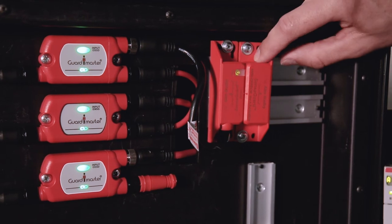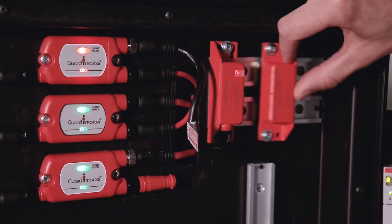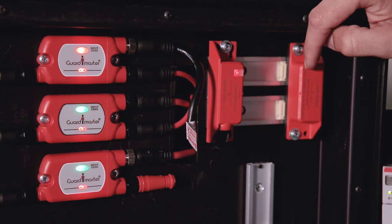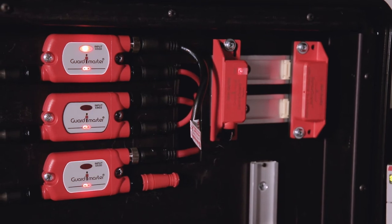So what we're showing here is we've got SensorGuard non-contact switches, which give you a margin indication in case doors aren't shut. You've got indication on the tap of which device has gone, as well as the device itself. You've got a tap showing the fact that they are healthy, but there's a fault somewhere else in the system which is stopping the machine.